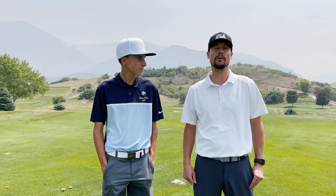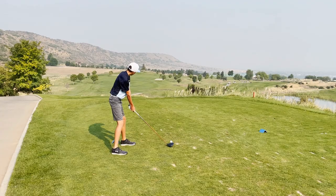It is a beautiful course. The back nine is in the mountains. Unfortunately, it is smoky today, so it's not giving it the justice it deserves because it is a beautiful course. But we'll show you the course, and he's going to also walk us through a few different holes on how he strategizes, how he plays, and kind of get in the mind of a junior golfer here. So let's go to it.